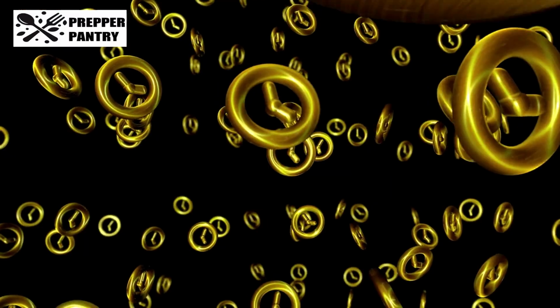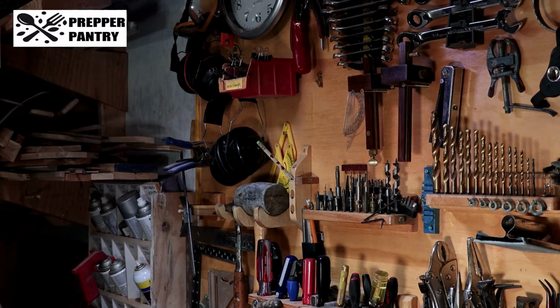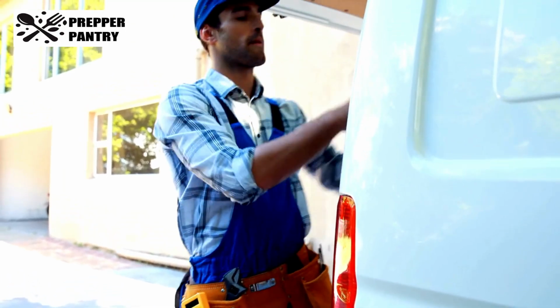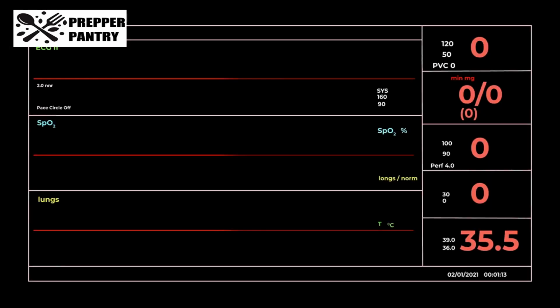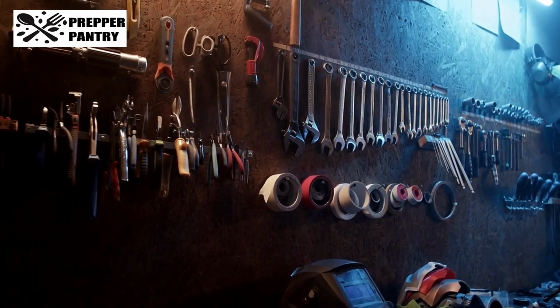Imagine being in a survival situation where every second counts. You don't have time to rummage through a heavy toolbox. With the right multi-tool, you have immediate access to pliers, screwdrivers, a knife, scissors, and even a saw, all in one. It's like carrying a toolbox in your pocket, but without the bulk. Companies such as Leatherman have mastered these tools, specifically designing options like the Signal Survival Multi-Tool for outdoor and survival situations.